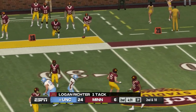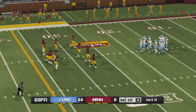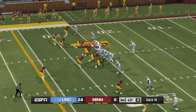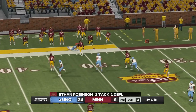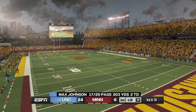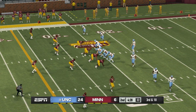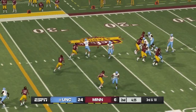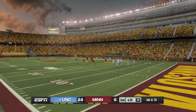Quick throw to the back. It's incomplete. Second and 10. Ball on the 26. Nearly picked off, but he couldn't hold it. Fires quick to an open man. He dropped it. Nesbitt was the intended receiver on that pass. So that'll make it fourth down.